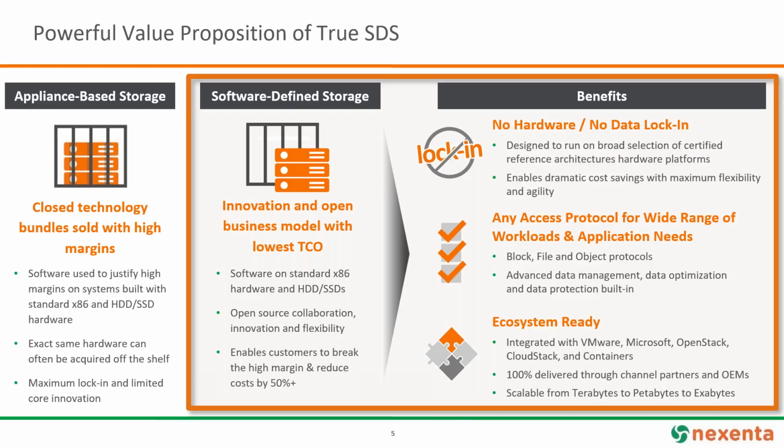So if we look at it from a high level, the traditional appliance-based storage is really a closed model where you buy a package. You can't really change that package very much, but software-defined storage allows you a lot more flexibility. There's really no traditional lock-in to hardware. You don't need to buy hardware from a specific vendor. You can, in a sense, shop around to get the best price. You don't need to buy the full kit on day one. You can expand and you can upgrade very easily.